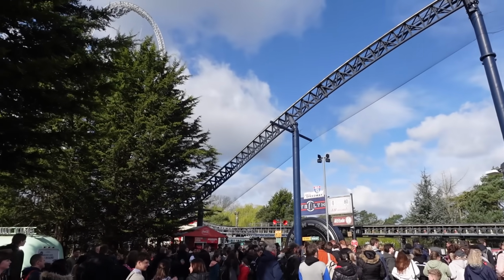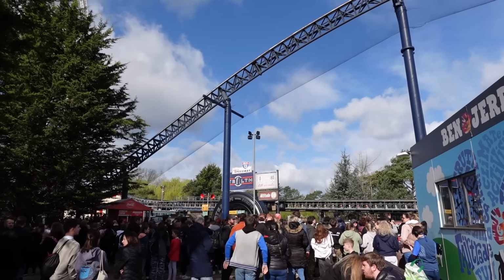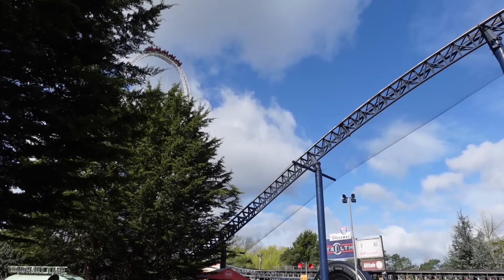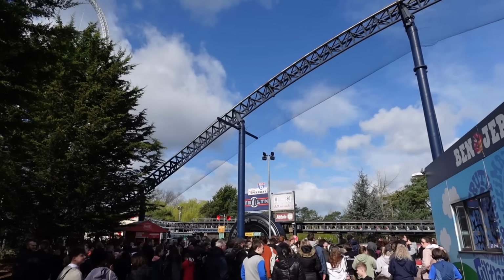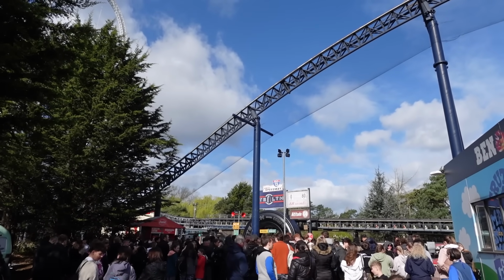So we've just come around the corner and made our way over here to Stealth, and this isn't open yet either this morning. However, we did mention it was a bit windy, and it certainly feels like that could be why these aren't open yet. So not the park's fault with the weather. Looks really nice with the sunshine and blue skies, but if those winds are too strong, obviously they can't operate. So they're sending test cycles here on Stealth, and we'll see if it opens or not.